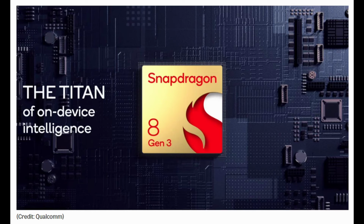With the S24, you're likely going to get the newer chip, the Snapdragon 8 Gen 3. I know some places might get the Exynos, but regardless, it's going to be a newer chip than the Snapdragon 8 Gen 2, which at this point is going to be almost 2 years old, believe it or not.